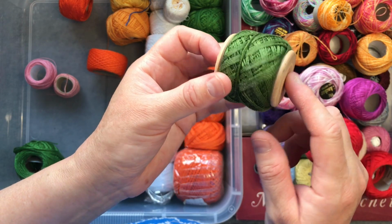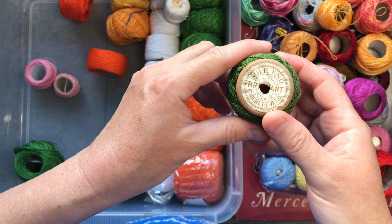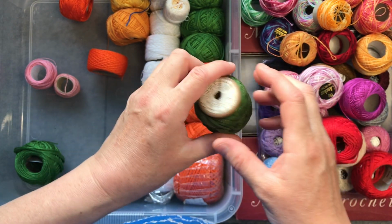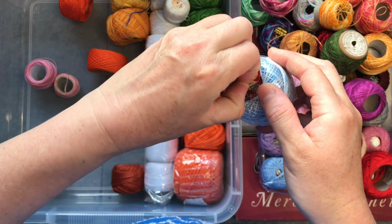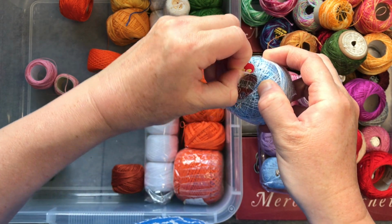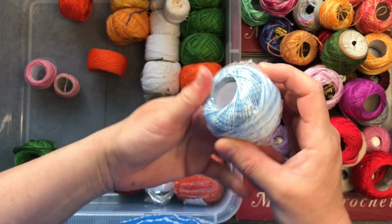Oh, a wooden spool. I didn't even know I had this in here. I haven't actually looked through the box. Mile End Bryant crochet cotton. But yeah, nice little wooden spool. I do like that. A $2 shop one. I don't know what brand it is. Mercer crochet, which is a nice thread.